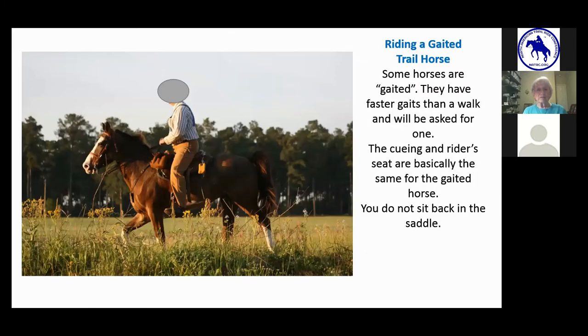Now, the other half of this is, what about gaited horses out on the trail? Some horses are gaited, and that's okay. Some of our horses, this is a national champion horse and even a President's Cup horse, so they take home the honors too. They have faster gaits than a walk and will be asked for one of those gaits that will show how they move, and that would be equal to what our trotting horse will do.